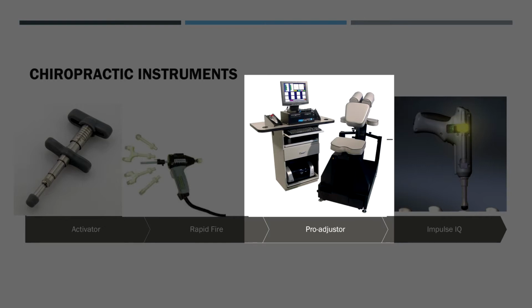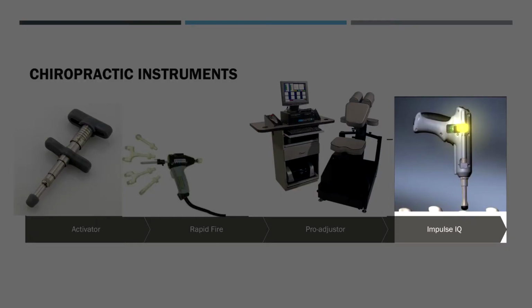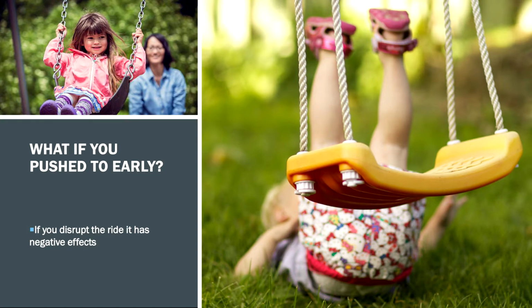However, there were some drawbacks to the Pro Adjuster. And when I show you the evidence of the Impulse IQ, the differences are monumental. And so we've exclusively gone to the IQ in our treatment program. One of the things that we utilize is motion and kinetic energy. As you may remember from general science in elementary school, once you give something some energy or a thrust, if it has any type of pendulum component to it, it will swing.